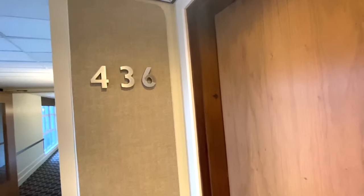Welcome to room 436 at the Big Blue Hotel. This is a hotel I've wanted to stay in since I first got into theme parks. It's a hotel I've wanted to stay in since the channel started, and I went for the Deluxe Suite. I thought if I'm going to stay in a hotel at the Pleasure Beach, go big or go home, right?